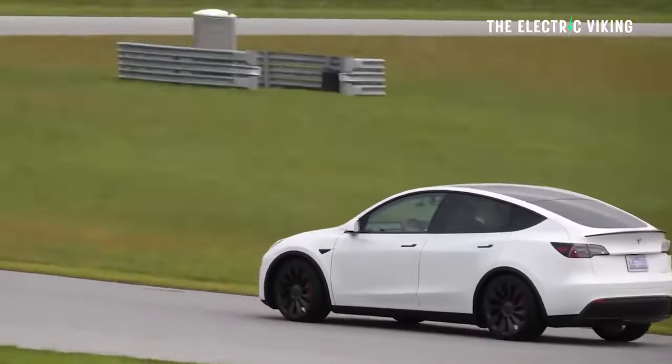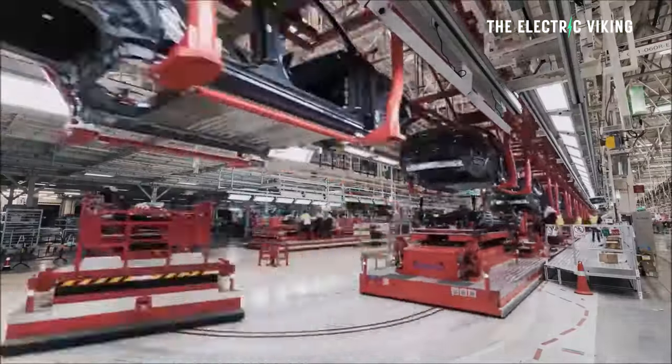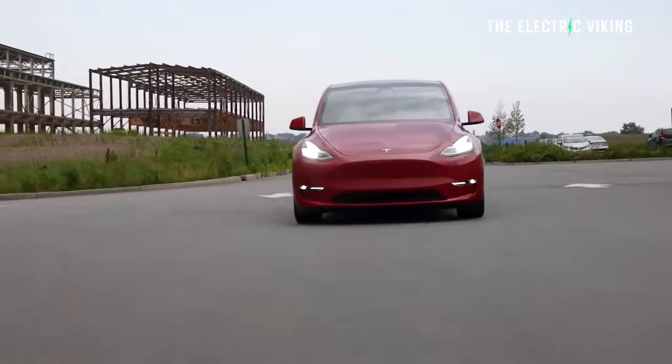My thoughts are that a couple of months from now, we're going to see some improvements to the Model Y come through. The Chinese improvements, I do think those are coming to the global Model Ys, or at least the Model Ys being manufactured in China. So I personally wouldn't be in too much of a hurry to go and buy a Model Y at these increased prices.